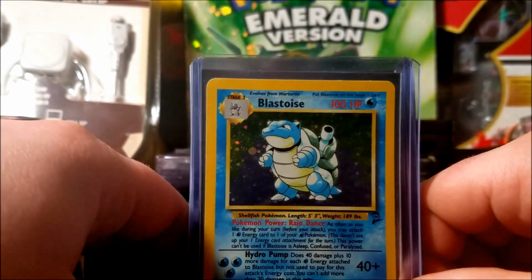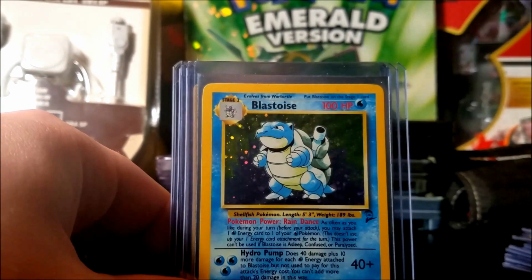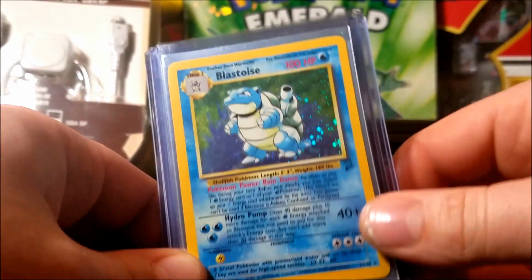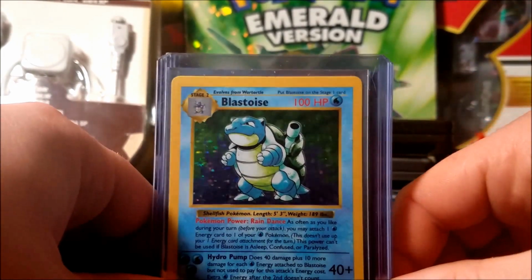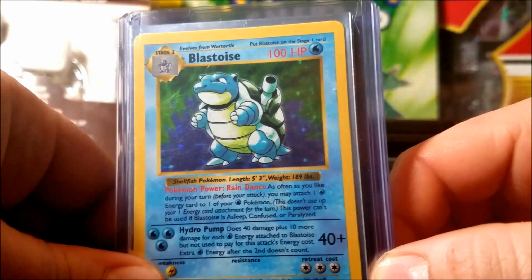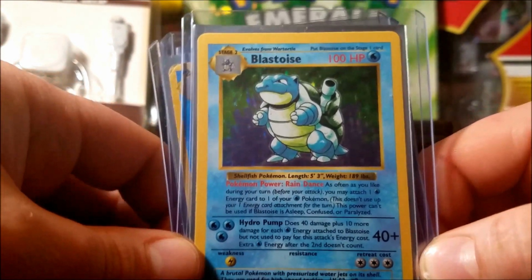Then we're on to Blastoise. This is base set 2 Blastoise, mint condition. Oh, another base set 2 Blastoise, mint condition. And there's something for YoinkYoink here. He was showing off some of his Pokemon cards. I saw him to show him.